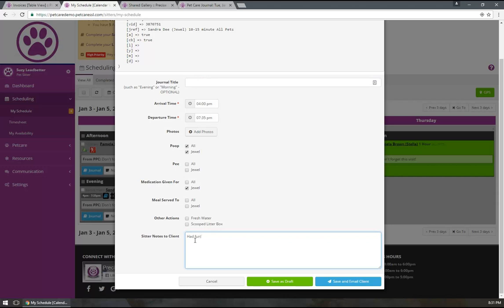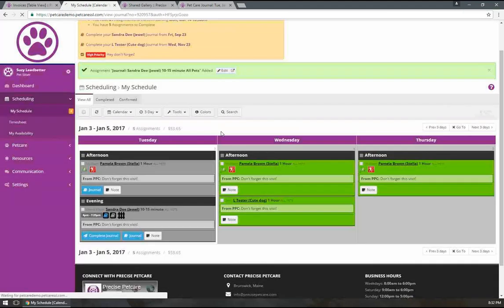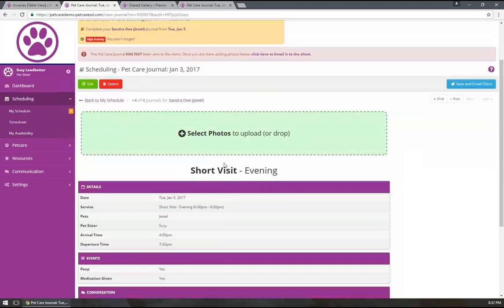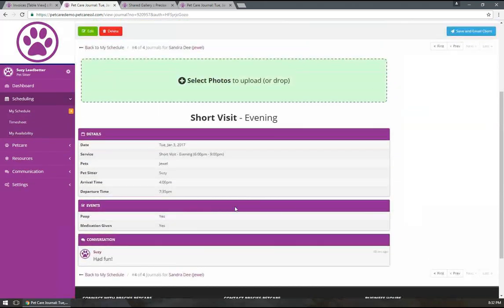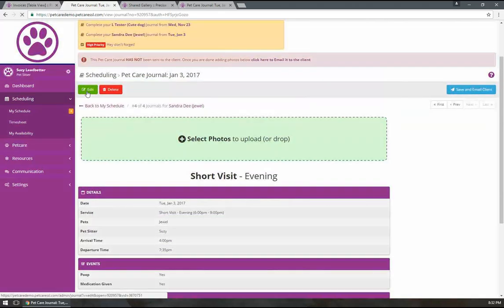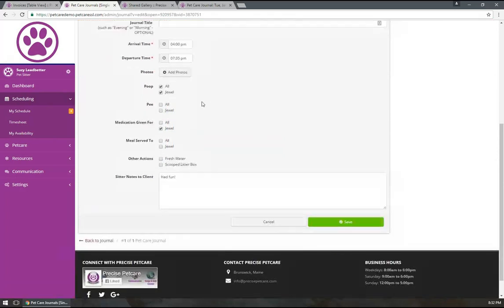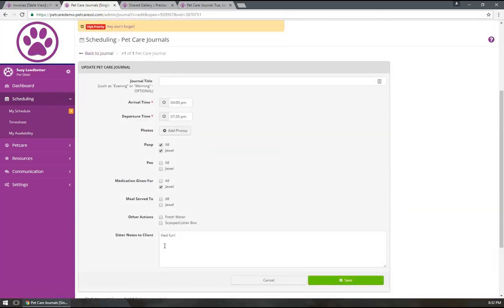All right. So the thing that you would do before is you would either save and add photos or save and email client. Now, save and add photos is now save as draft. And if we click on that, it's going to bring us to that same spot where we can add photos. But something else that's new is we can now edit. And we can actually change, including adding photos this way, we can change those options.